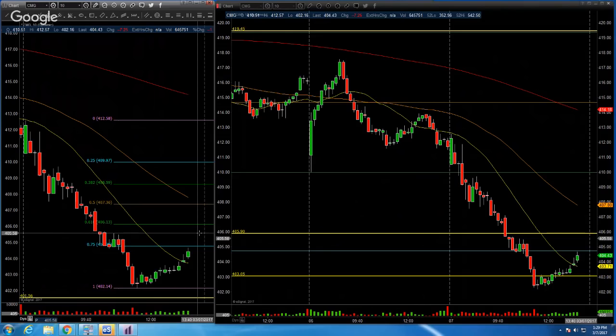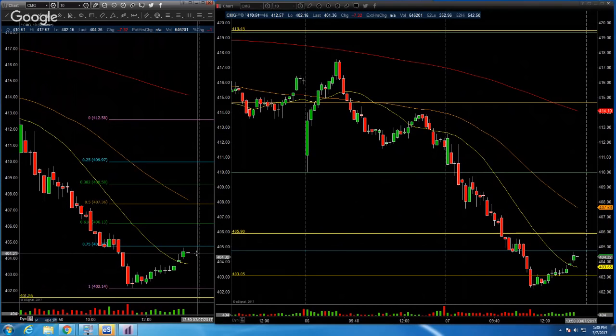Let's see where we close. We got five seconds to this candle. If it does close right there, it's slightly bullish too, guys. So if you are still in it and holding on, let's see if we could get a little bit more. Yeah, of course. Now it's 404.52, 404.65. Of course. See, I sell.